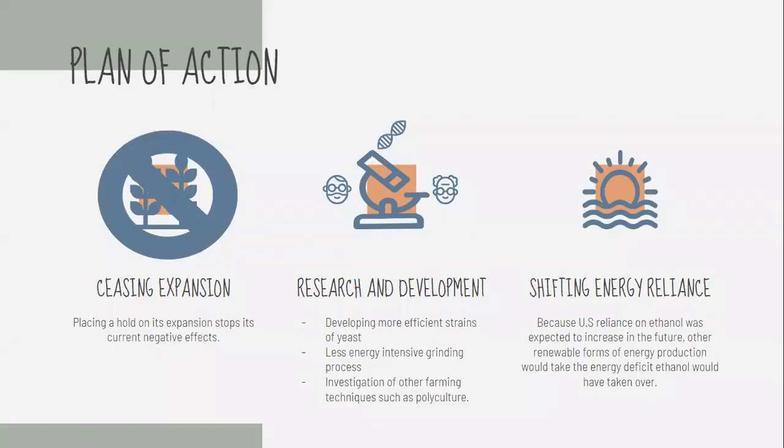My plan of action includes, first, ceasing expansion. By first placing a hold on expansion, it stops the current negative effects. Research and development. Developing more efficient strains of yeast that can actually ferment corn better, less energy intensive grinding processes, and investigation of other farming techniques such as polyculture.